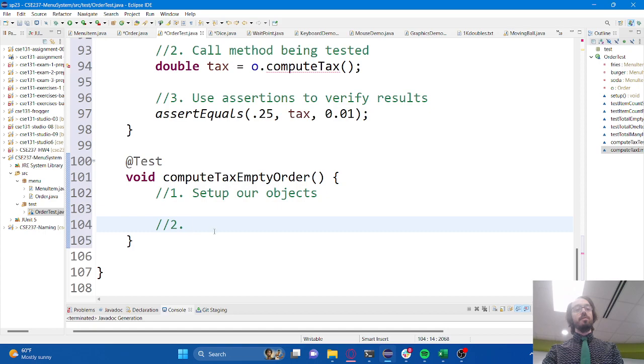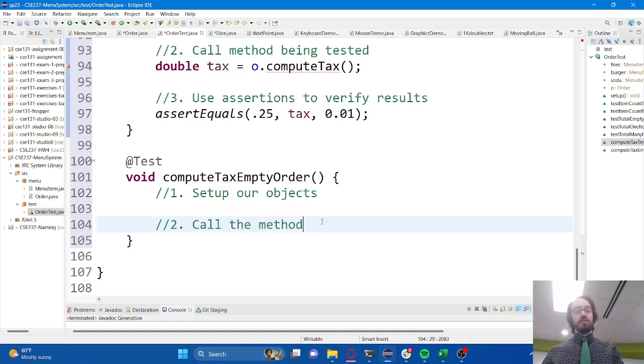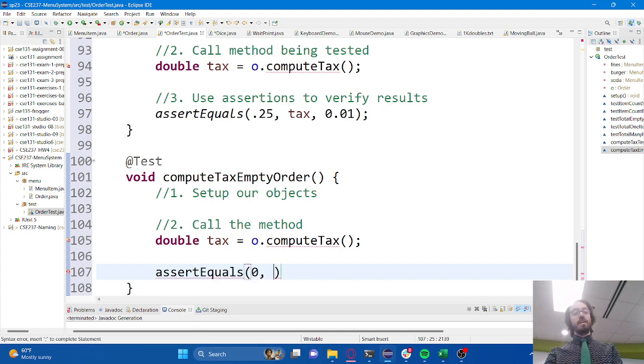For step 2, calling the method, that's still going to be compute tax. We're just calling it on an empty order this time. And then for our assertions, the expected value is 0. The tax variable contains the return value from our method call, and we'll use a very small tolerance.